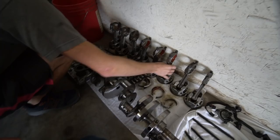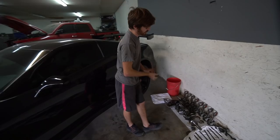But so we just went with all brand new rotating assembly, new crank, new rods, new pistons. Like I said, everything's Texas Speed.